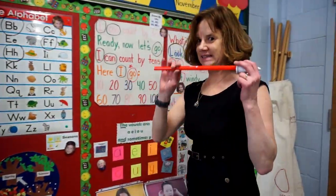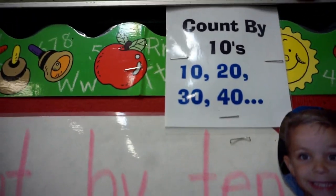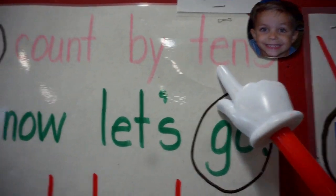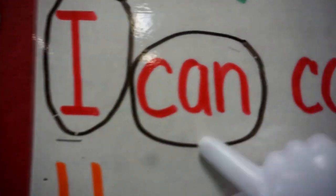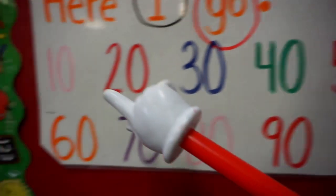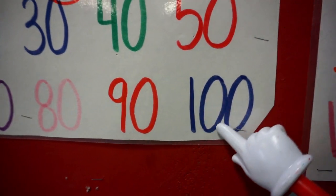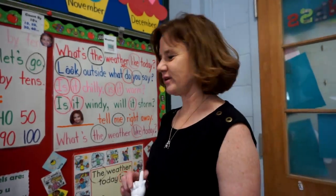Ooh, red. All right, we're going to say hi to Grayson, and then we're going to count by tens. Here we go. I can count by tens. Ready now, let's go. I can count by tens. Here I go. 10, 20, 30, 40, 50, 60, 70, 80, 90, 100. All right, we're going to move on to vowels.